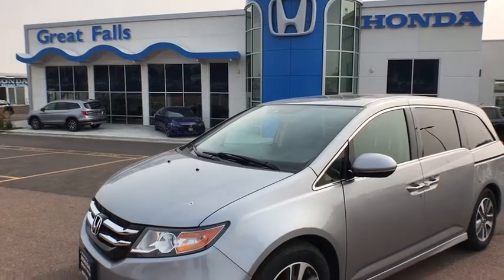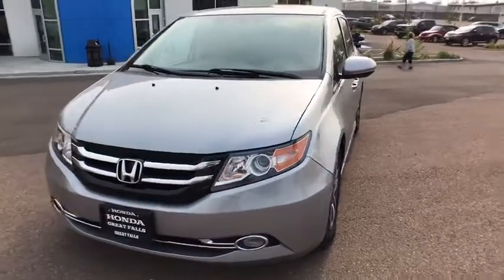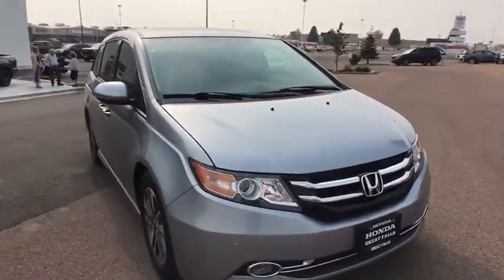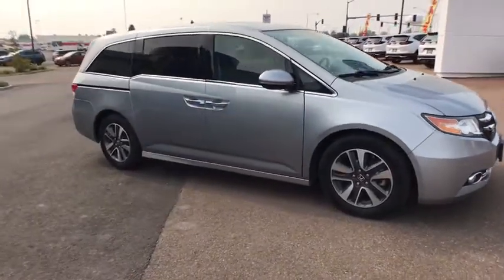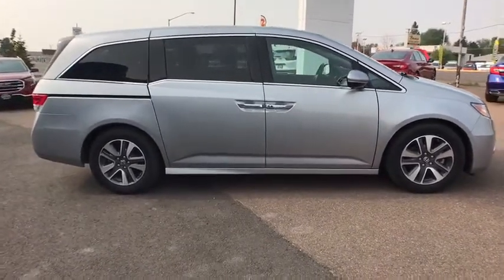You are going to love the 2016 Honda Odyssey. The Honda Odyssey is a showcase of distinguished style, captivating technology, and advanced safety features. A must for all families. This vehicle has less than 45,000 miles. Here are some of this vehicle's great options.